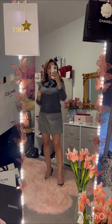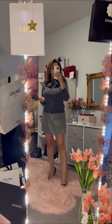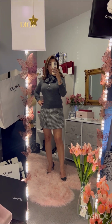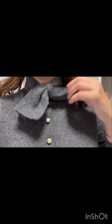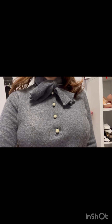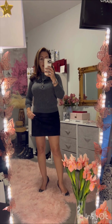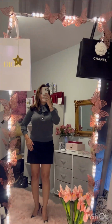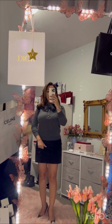This would be nice with cream or black trousers, I would say. Black skirt. And it's good just like this too. So this is how the design of the collar works. And each of the buttons has a gold CD on it. It looks like this. Black skirt, and it seems like you can easily dress it up. You can also dress it down and wear it with jeans. Either way, it looks gorgeous and it's so elegant and chic.